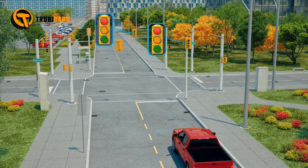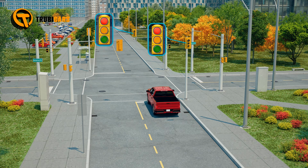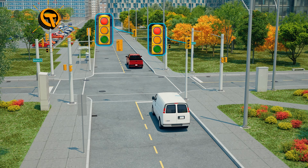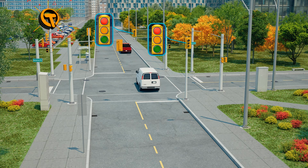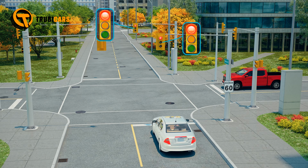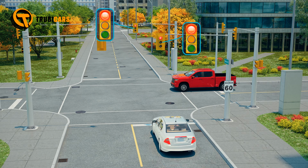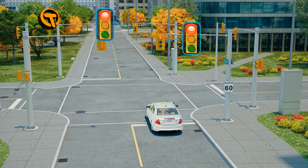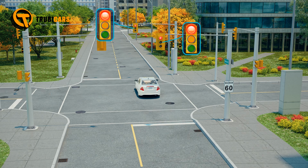There are a few other things you should know about signal lights. Flashing yellow lights means slow down, but don't stop. Watch for cars on either side and enter cautiously. Flashing red lights or no lights at all, as in a power outage, are the same as a stop sign controlled intersection. Be sure you come to a complete stop and follow the same right-of-way rules.